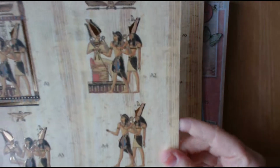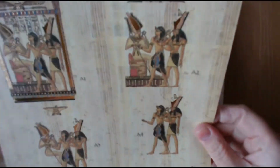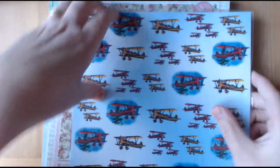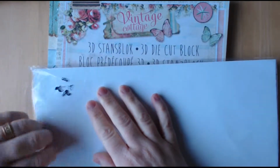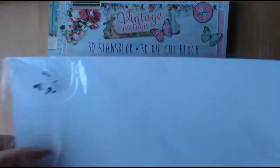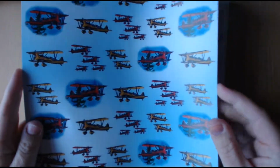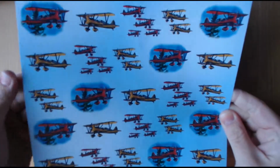Yeah, so you could actually decoupage it because obviously you've got the labelling there, so you know which order to do it in, but you could just as easily use most of it separate. So yeah, they're all different. And then I've got this set, which is the planes. These are going to be great for guys' cards, and I also have a friend's little boy who absolutely loves planes.